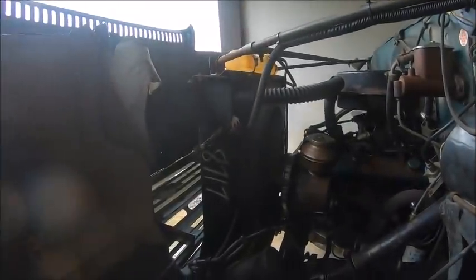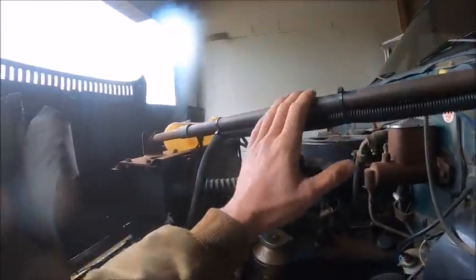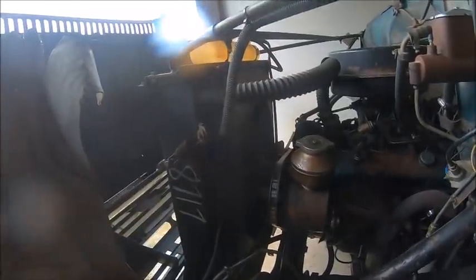Anyhow, yeah, I was up here earlier because I didn't know if this was going to be too much of a project to take on, as shitty as it is outside, but it's really not that bad. It looks like all I got to do is take these truss rods off, pull the top off the core support, obviously unhook the hoses, and then it appears that the radiator just slides out the top.